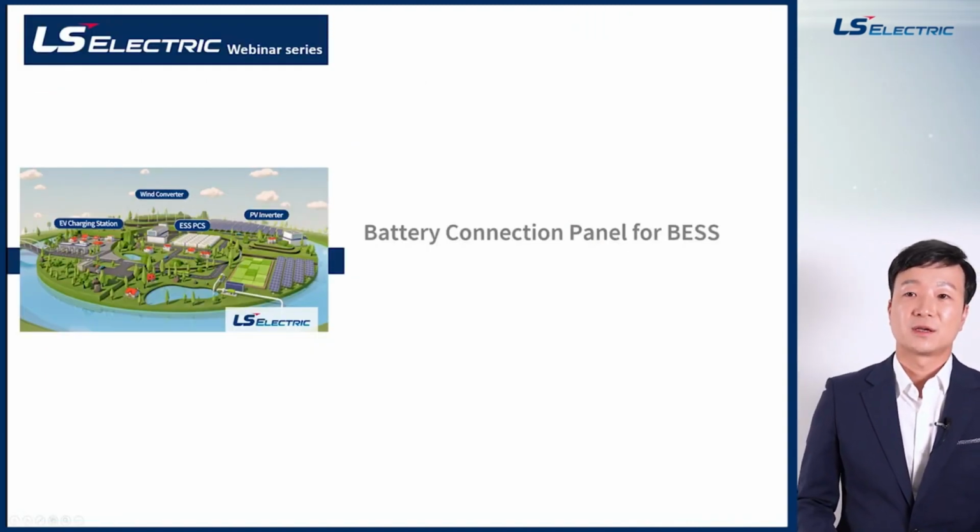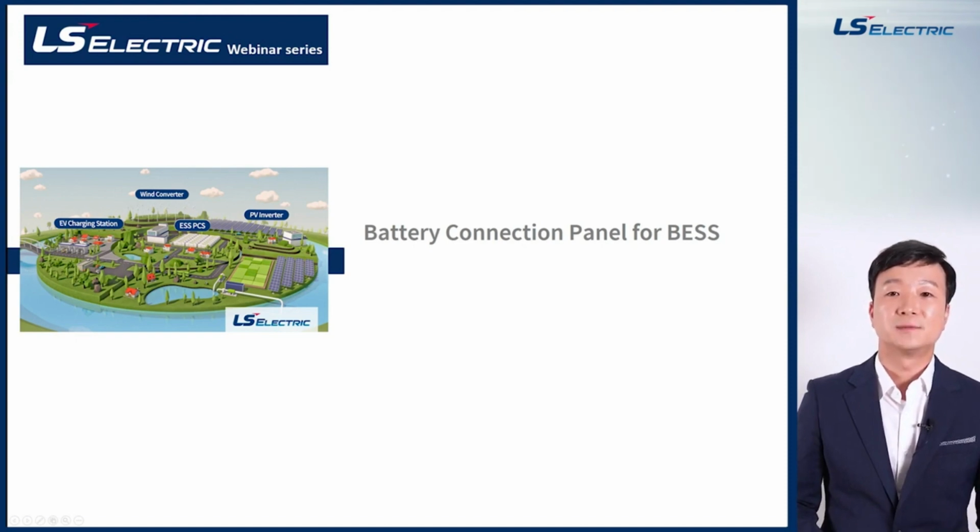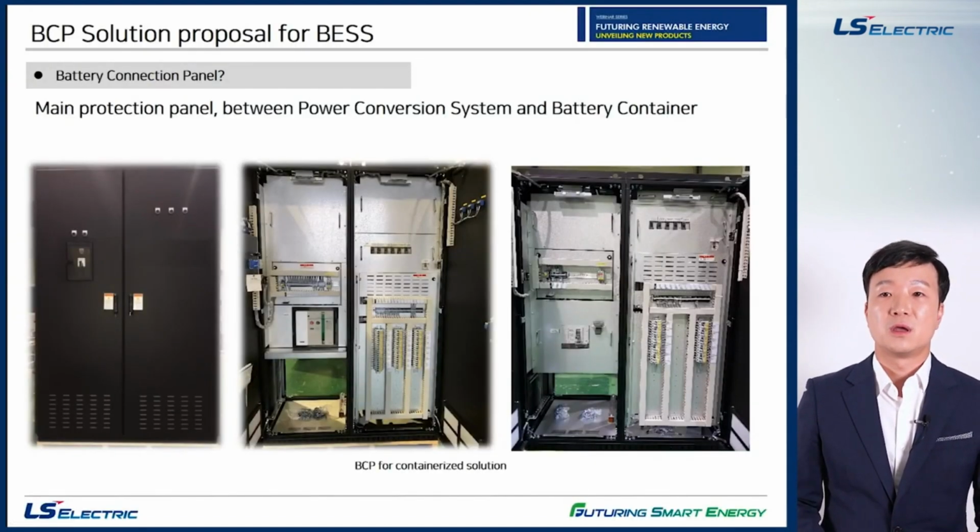For the next, I'll simply point out battery connection panel, which normally integrates our DC product I presented so far. Before going any further, I'll review battery connection panel quickly and we can dive into more detail with actual appearance.